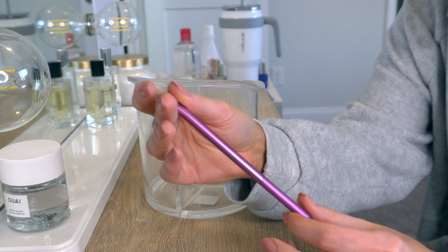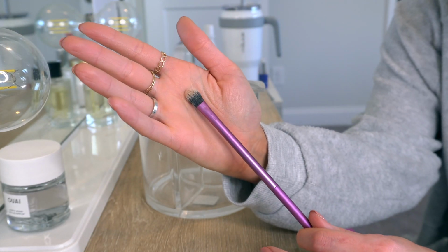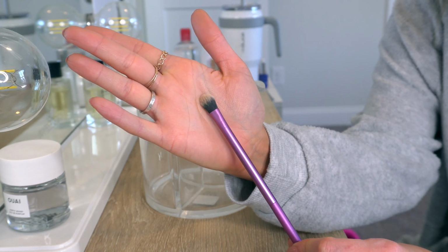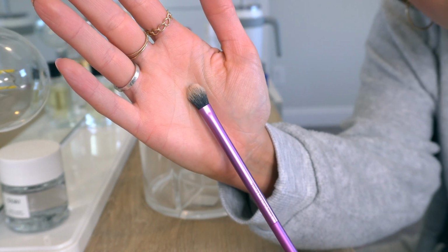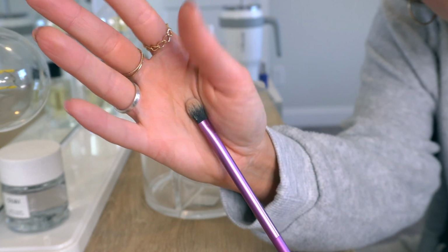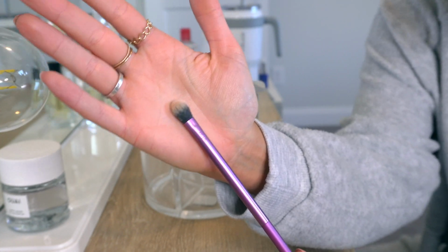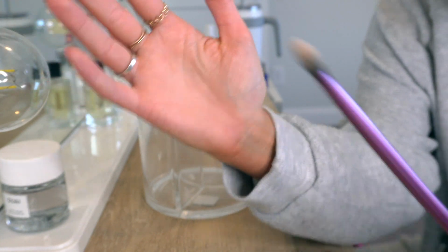So this is the base shadow brush from Real Techniques. It's a good shadow brush. I really don't need it because I have so many of the BK Beauty ones. So this I'm probably gonna get rid of. Well, no, I'll keep this. It's a good brush. I just don't want to keep too many of the same kind of brush, but this is pretty basic. Something I would use a lot, so that I'll keep.